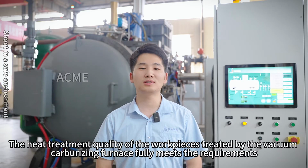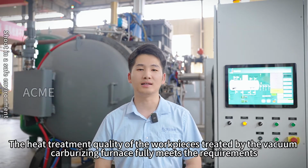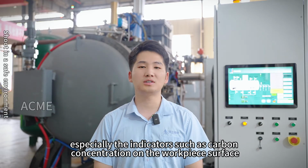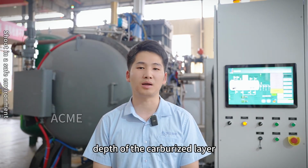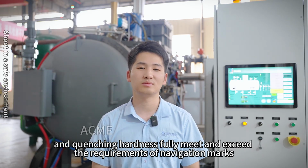The heat treatment quality of the workpieces treated by the vacuum carburizing furnace fully meets the requirements of carburizing and carbonitriding of high-end parts. Especially the indicators such as carbon concentration on the workpiece surface, depth of the carburized layer, and quenching hardness fully meet and exceed the requirements of navigation marks.